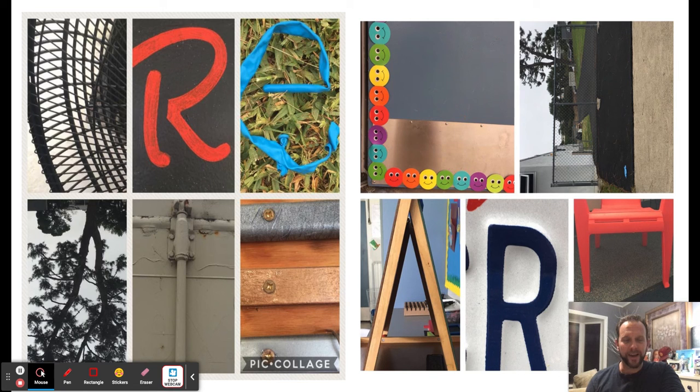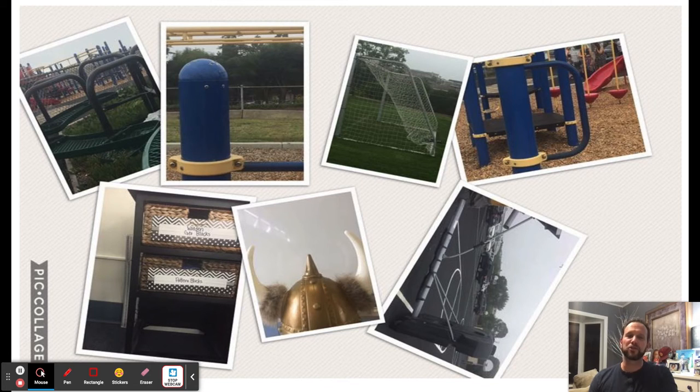One last one here. This one's tricky. This is 7 letters. The first letter they found on that bench and went out there. And again, not one time did they use a letter that was already printed. They really went out and found the letters. So the first letter is M. And that part of a playground makes an I. That soccer goal, it's an N.